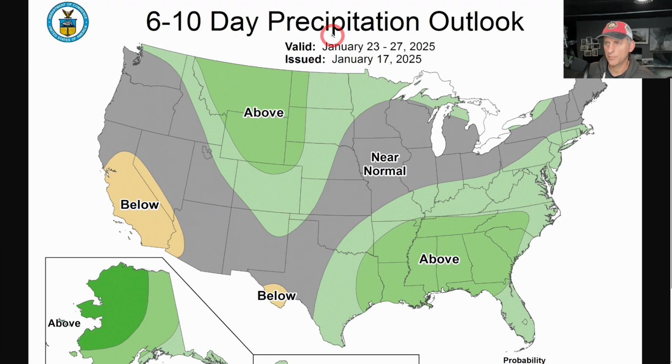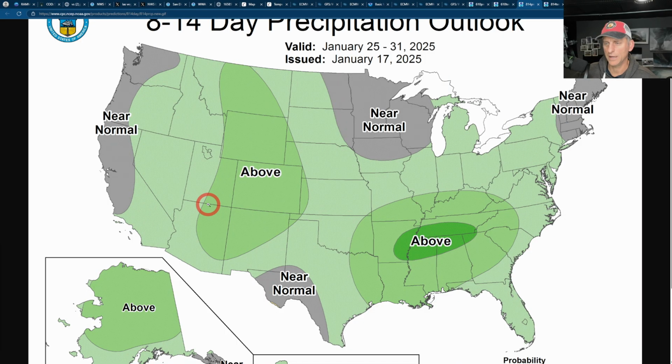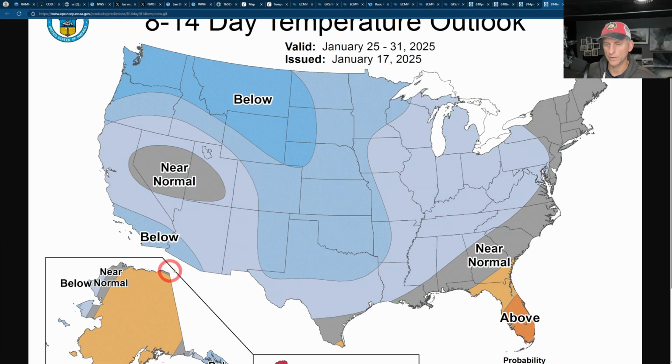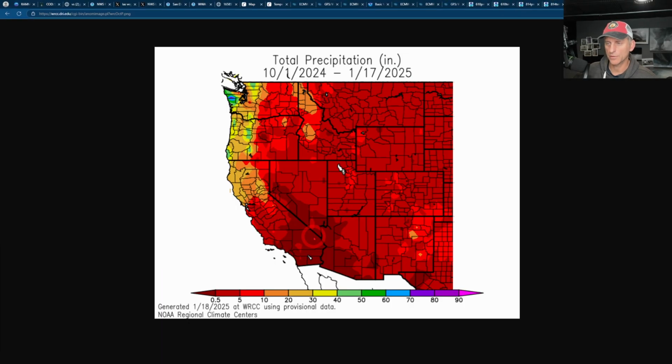Now, 6 to 10 day precipitation outlook. Here we go. Below normal should be no surprise. There's the 6 to 10 day temperature outlook. There's the 8 to 14 day. I don't know what they're seeing here, but they've got Southern California. I'll take it. Let's do it. But I don't see much signs of that right now. So we'll just continue to watch it day by day. That's looking way out there. And you see some kind of a broad brush mixed bag, below normal here across the west.